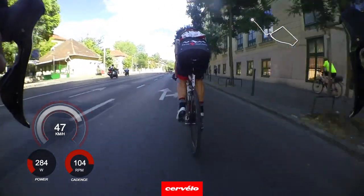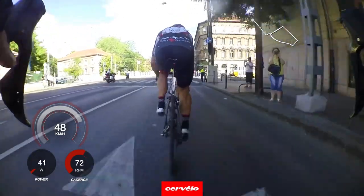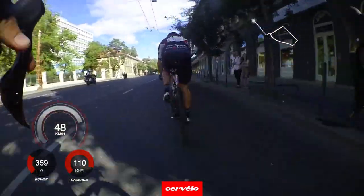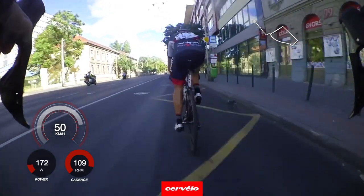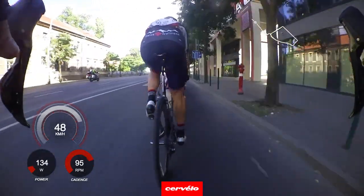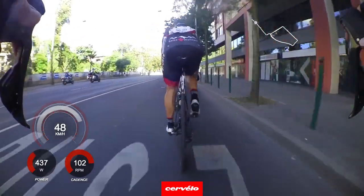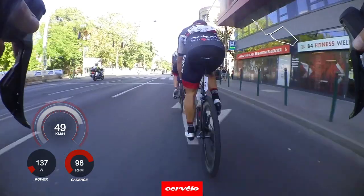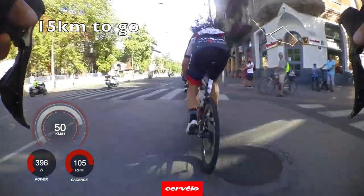Okay, my name's Neil van der Ploeg, and here you're watching the Tour of Hungary 2017 UCI 2.2. This is the final kilometres of the final stage of the tour. And the stage started in Jászberény and finished in the capital of Hungary, Budapest.